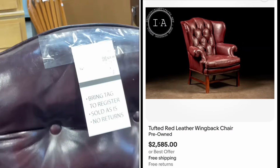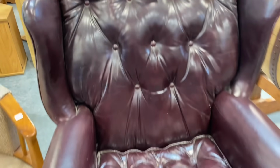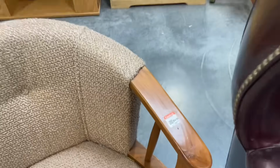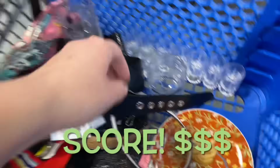Then I found this amazing leather chair for only $29. Look, there is one listed on eBay for over $2,000. I thought this little chair was really cute, but I decided to pass because it had some stuff on the back. Check out my cart.